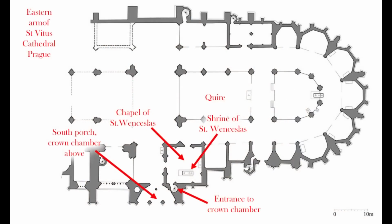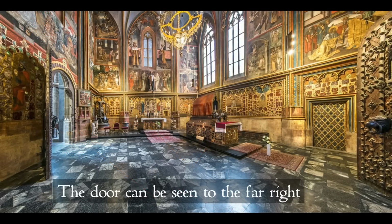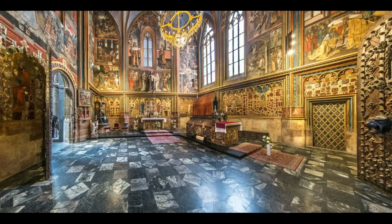For the past century and a half, the crown has been kept hidden from view in the crown chamber of the chapel of St Wenceslas in St Vitus's Cathedral in Prague. The door of this chamber, which is the strong room, is in the corner of the chapel, directly behind the shrine of St Wenceslas, who gives the crown its name. More on why a little later.